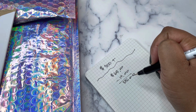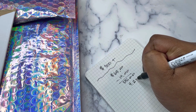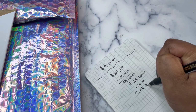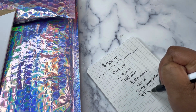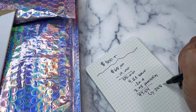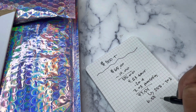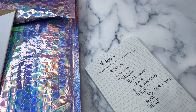Etsy charges a lot of fees. Fees on the box: $4.23 transaction fee, 20-cent listing fee, a $3.03 processing fee. I think that comes to $47.54. That's what I'm going to get. Now, I'm taking 25 to 30% of that for taxes, but that's neither here nor there. If you use a code, the absolute minimum code is another $6.50. So now we're at $41.04.